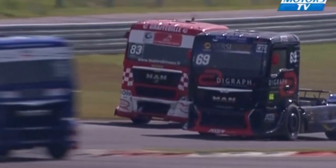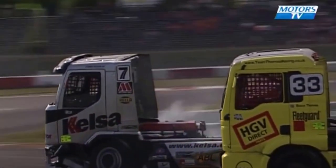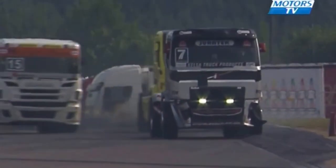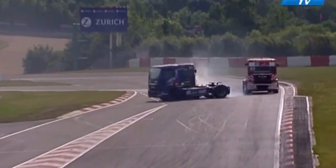Jenkins and the Frenchman really getting stuck in together. The Digraph machine looking down the inside. Physical stuff from the previous 2 race winners. The Kelso machine of Stuart Oliver going through on the inside. A trip off the track for Sasha Lenz. But it was Stuart Oliver who came through to secure the win.